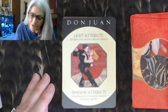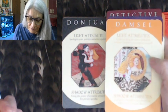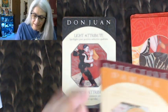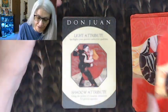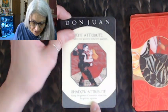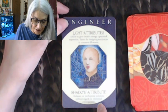The damsel talked about understanding the nature of healthy romance, inspires you to rely on yourself. And the shadow is waiting for somebody to come and rescue you. And the shadow here, using the power of romantic attraction for private agendas. Oh, yes. Engineer.